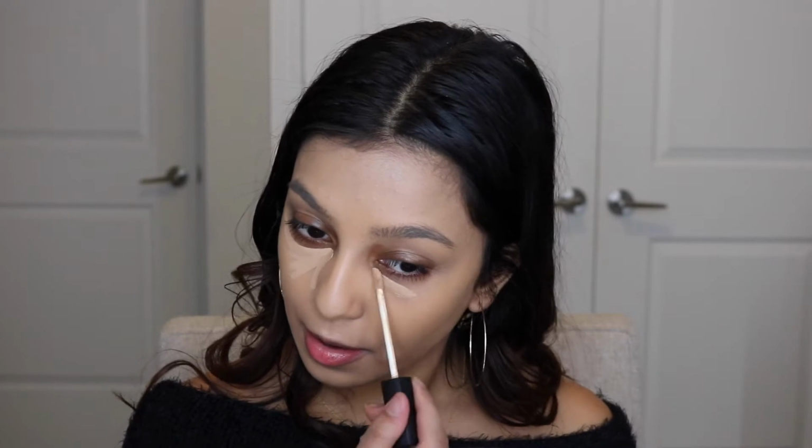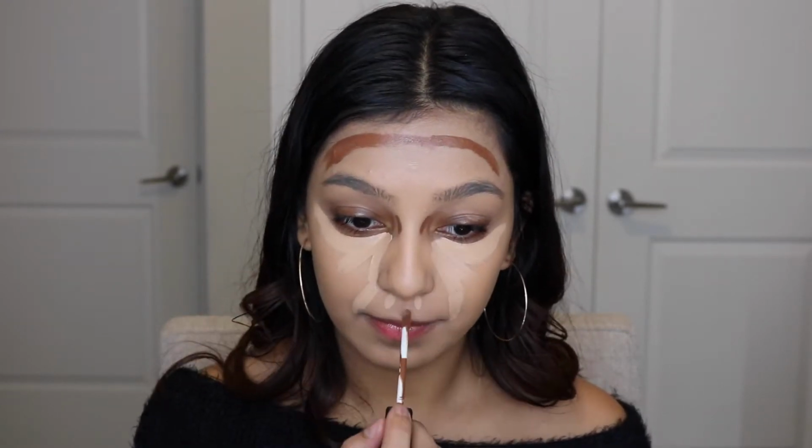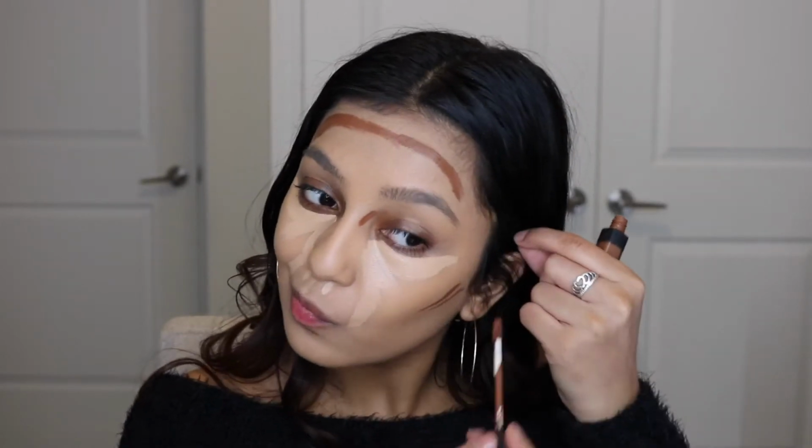I'm just taking my Nars concealers and I'm gonna highlight and contour. And now with my beauty blender, I'm gonna blend out my contour and let the highlight and concealer sit a little longer.